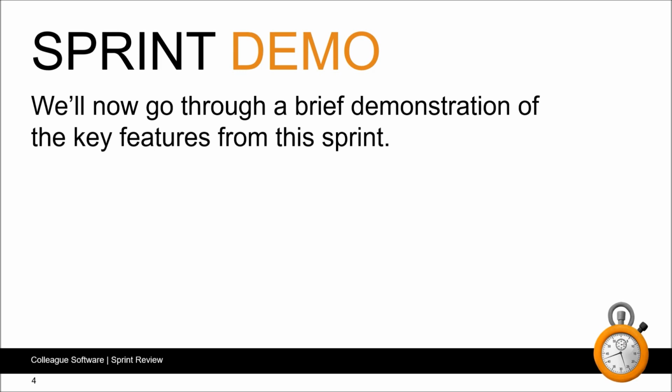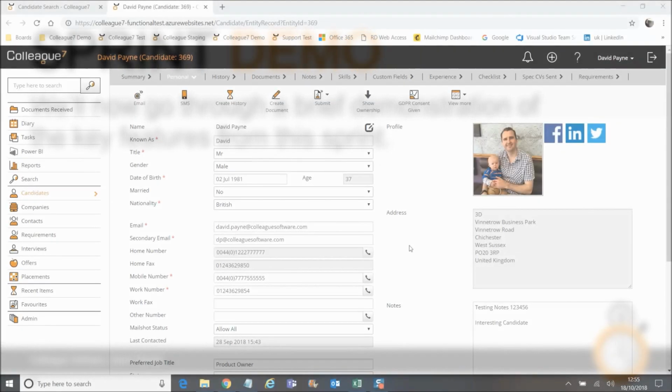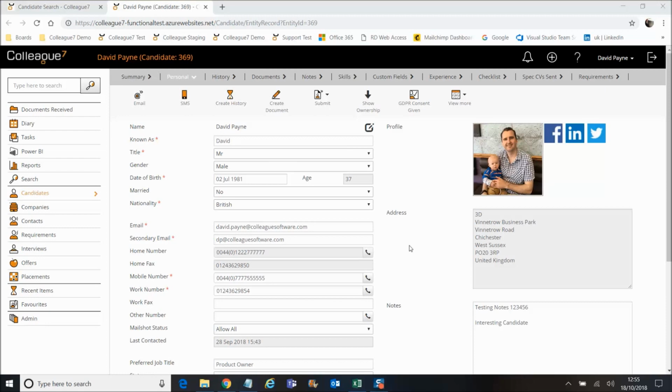We'll now go through a brief demonstration on the key features from this sprint. Okay, so the first point to cover, and it's really the main item that's been worked on over the course of the past two sprints, is the way in which emails are being sent from Colleague, and will be sent from Colleague 7 moving forwards post your upgrade.